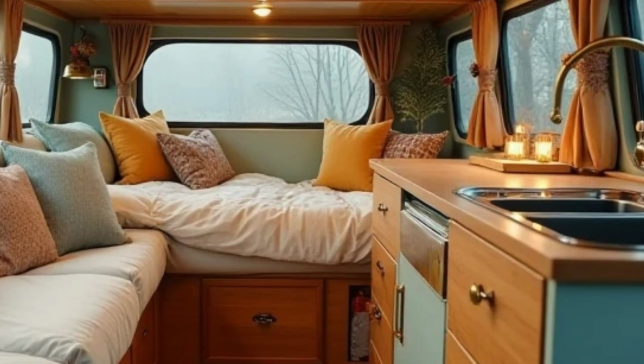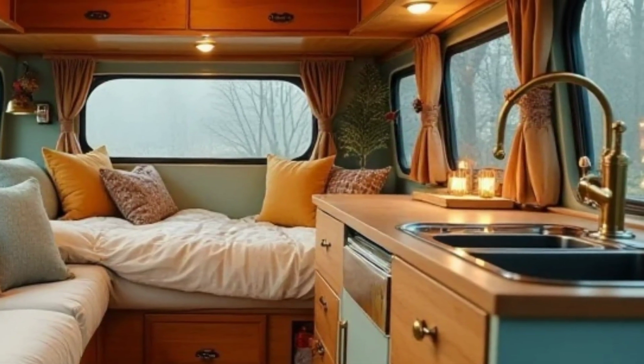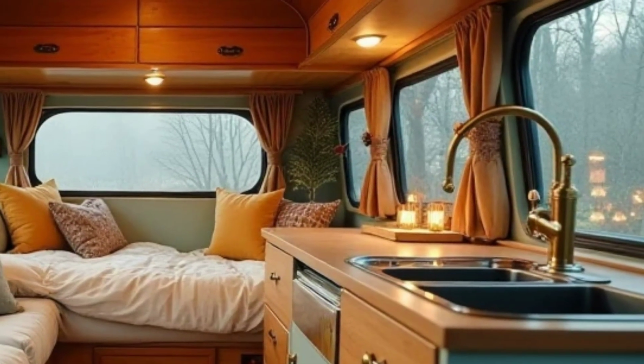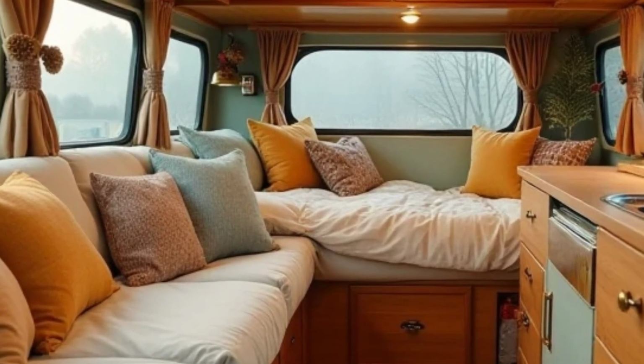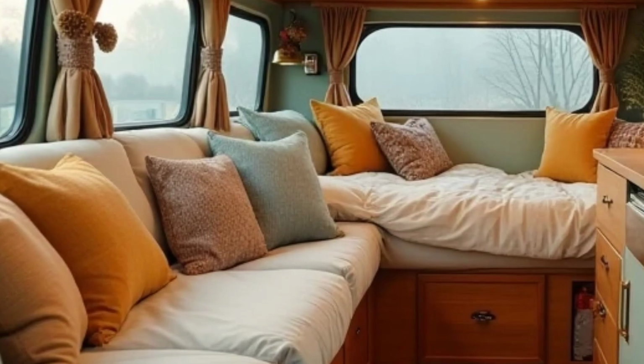Over here, the dining area is cleverly designed with a foldable table next to a large window, letting in plenty of natural light. You can enjoy your meals with a beautiful view of the outdoors.